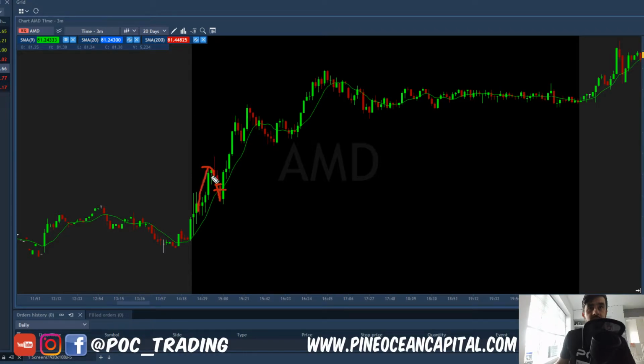Bull flag, pull back towards the 9 SMA, and I do suggest you use that moving average, and this should be your entry. As soon as new highs break out, this is where you should scale out. Here's another example: stock pushes up, pulls back, this should be your entry, out at new highs.